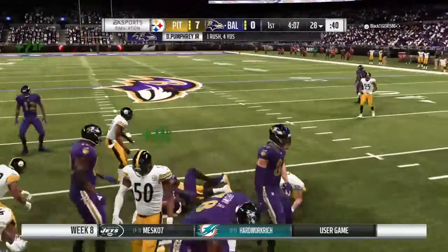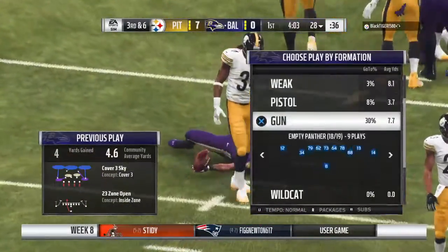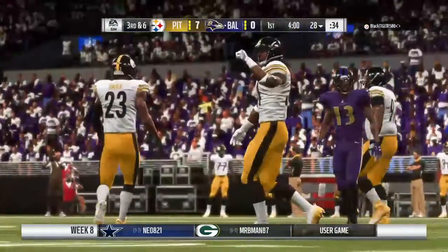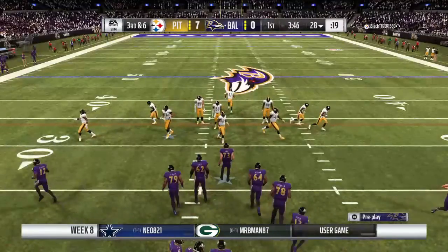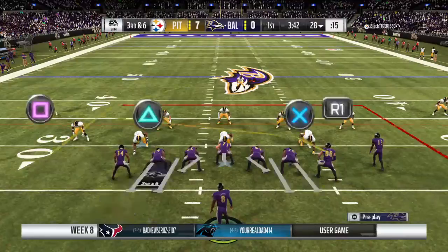And he'll be brought down here at the 28. Give him 4 on the ground there. They're now left with 3rd and 6. Typically, we think it's the strong safeties that are better tacklers, especially closer to the line of scrimmage amidst traffic. But in this case, how about the free safety coming up and making the big-time play?